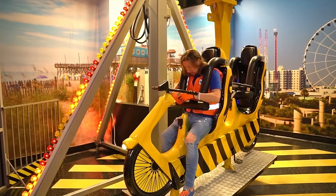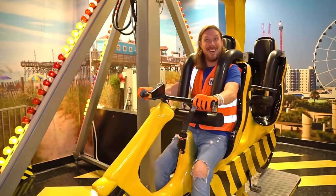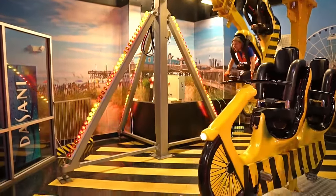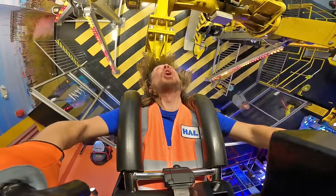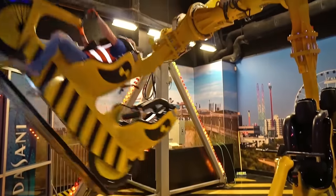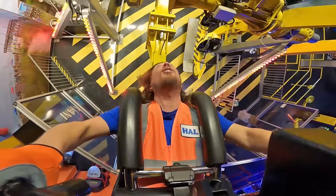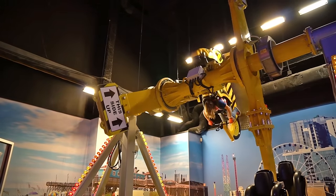Oh, this is gonna be awesome. Seat belt. Oh, let's go. Wow. Here we go. We got to pedal. Whoa! Oh, this is awesome. Here we go, pedal. Oh, almost. Woo! All right, so we're going forward, so we got to pedal. Pedal. Whoa. I lost the pedals. Okay. Oh, almost. Woo! Wow, this is awesome.